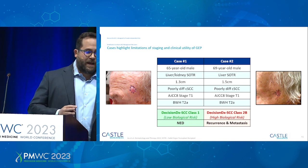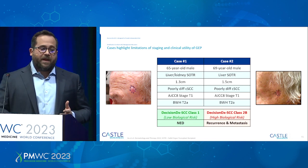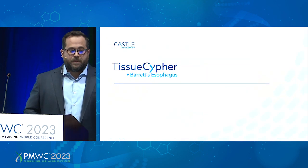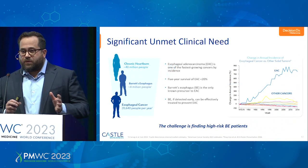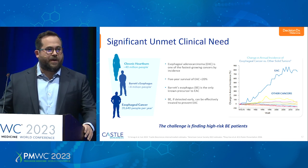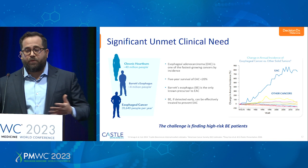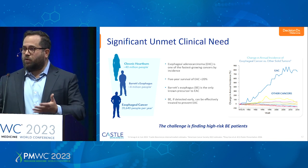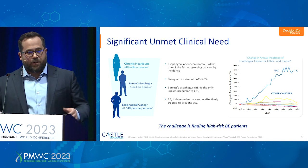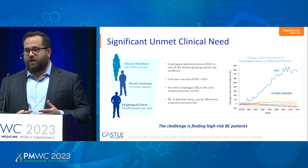Changing gears again, the last topic here is in gastroenterology, and specifically the TissueCypher test for patients with Barrett's esophagus. So switching gears again, there's an unmet clinical need in the field of gastroenterology around the detection of esophageal adenocarcinoma, and the precursor lesion, the precancerous lesion for this disease state. The only known precursor for esophageal adenocarcinoma is Barrett's esophagus. Currently, we risk stratify these patients based on the presence or absence of dysplasia under the microscope.